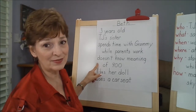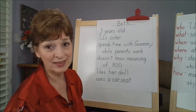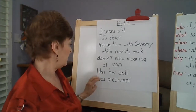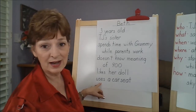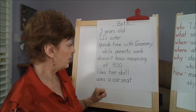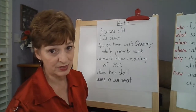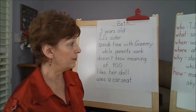She saw ducks flying by and thought that the sky had 900 of them in there. Maybe there were 12. She likes her doll, we know that, and she is young enough to need a car seat. Some of those details may or may not be put into the story at all, into the summary of the story, but that's what we've learned about Beth.